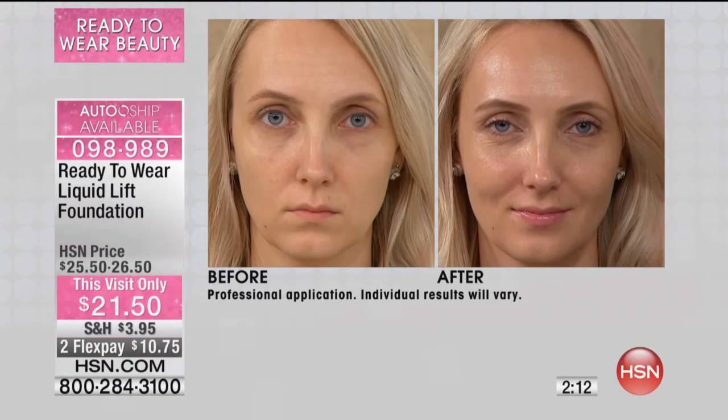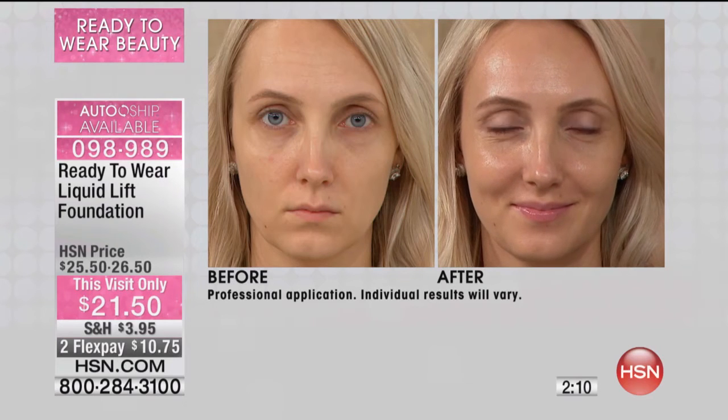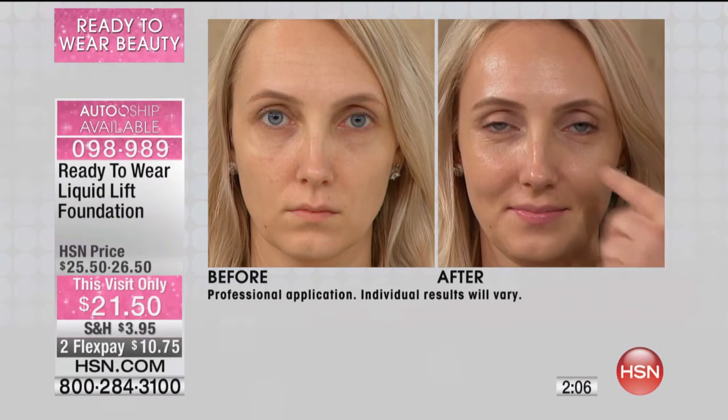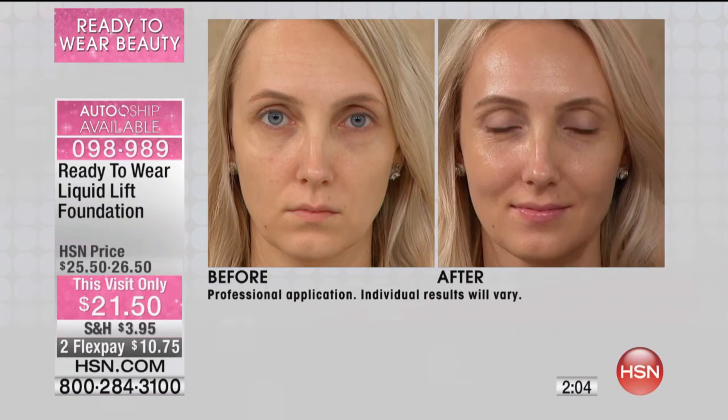Wow. Look underneath Maria's eyes. We didn't use any concealer, Carrie. That's incredible. And this, right? And look at her nose. The redness that she used to have, gone.